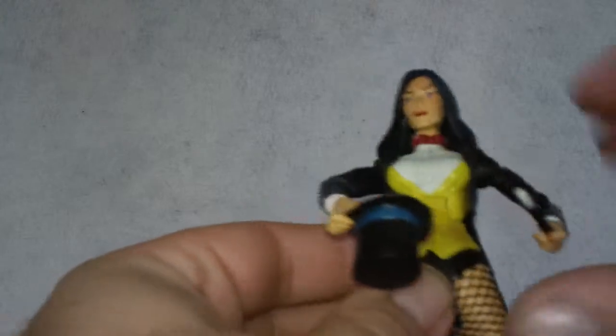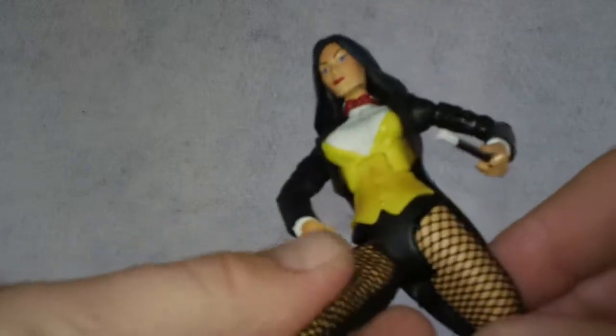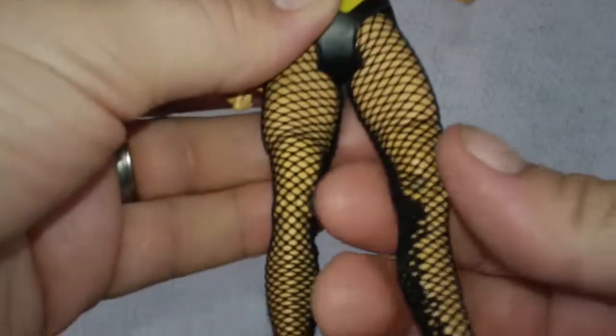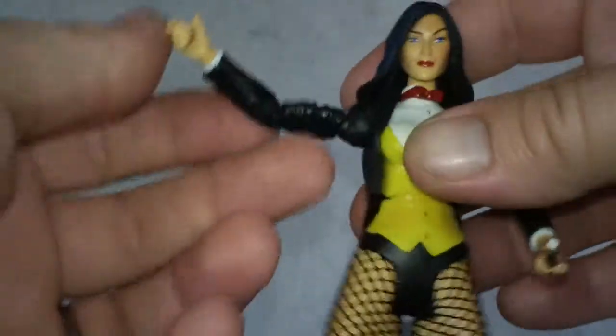She has the normal DC UC women articulation. We'll put the hat down for a second. Does not turn at the waist, and she doesn't have the little hip sockets that allow her to do the splits, but even with the fishnets on, she has a really good range of motion. She can bend at the leg. She does have a twist at the thigh, so that's not really hindered too much. And she does have some foot articulation as well. These seem to be a little stiff. I'm not going to force them too much, so my figure doesn't really want to move too much at the ankle, but it has really good arm movement.